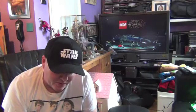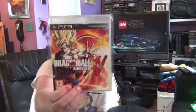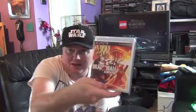Another Dragon Ball Z game which I did not have on the PS3, Dragon Ball Xenoverse. This was a bit more pricey. This was about £12, which is still not a bad price. It's not, again, a common game.